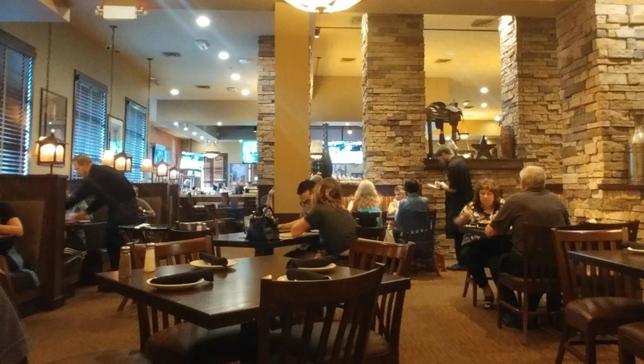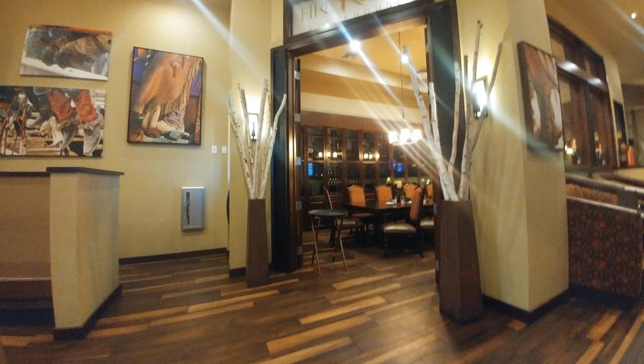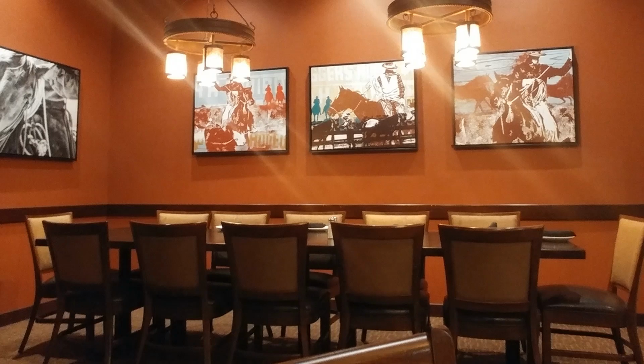The place is very large. There are tables and booths, a huge bar area, a separate room for events, and then there were larger tables for bigger parties. The decorations were very tasteful, a lot of brick. It was more of an upper end Western motif.